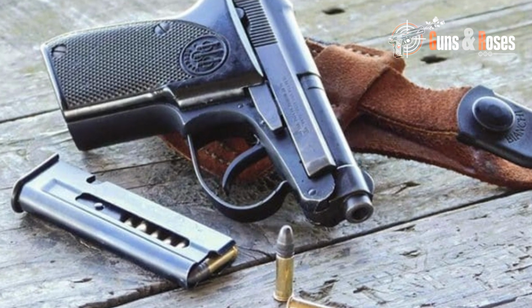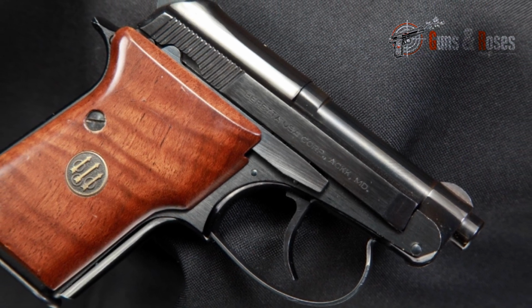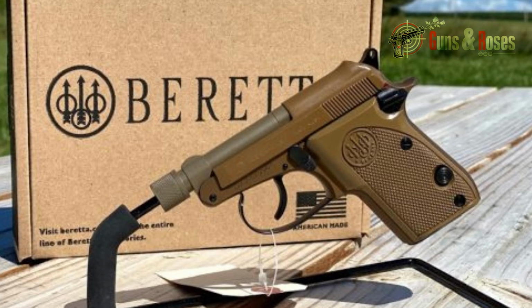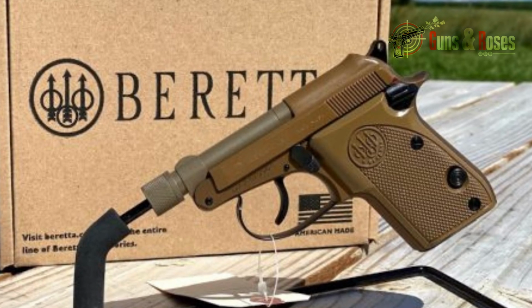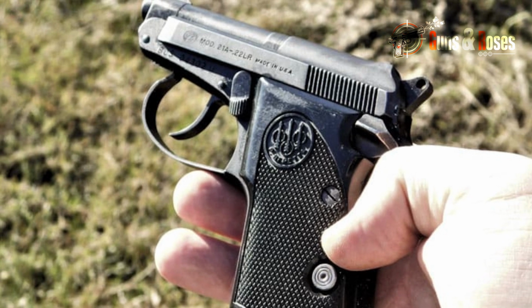As for performance, the 21A Bobcat is chambered in 22 LR, which is often dismissed as a plinker round. And while it is a fun caliber to shoot at the range, 22 LR lacks the stopping power that many people look for in a carry gun.